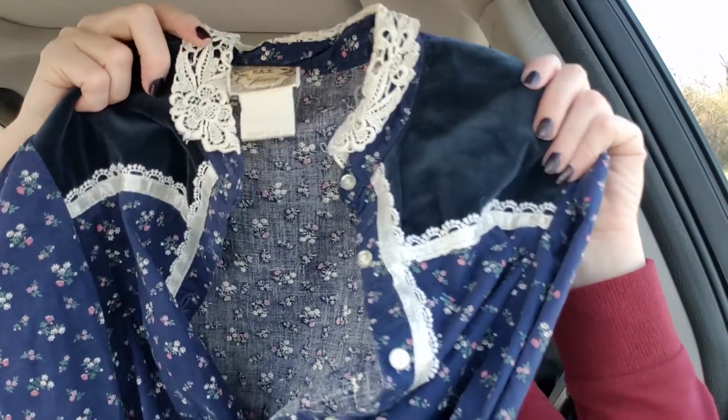One of the first things I found that was super cool. Another awesome score, because I have never found one of these before in my life, and I have been yard selling and thrift store shopping since I was a teenager. So this is a really awesome score. I found this vintage Gunny Sacks prairie dress. Oh, this is so adorable. It's got lace here along the collar. There's some velvet here. And I know it's going to be super hard to show you guys exactly what it looks like, but I would definitely have that put up on eBay. So I'm really excited for it.